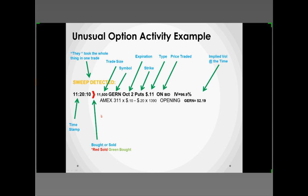Every single stock has a percentage of stock it trades in a day. Facebook trades 50 million shares. If Facebook trades 75 million shares in a day, it's 1.5 times usual volume. Okay? Options are the same way. Bank of America might trade 500,000 shares, half a million options. If it trades 2 million options that day, that's 4.0 times usual volume. Times usual volume is unusual volume, okay?